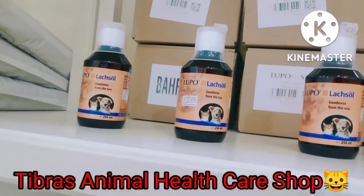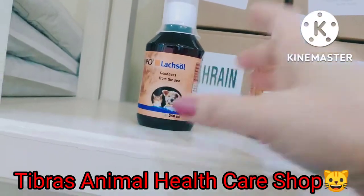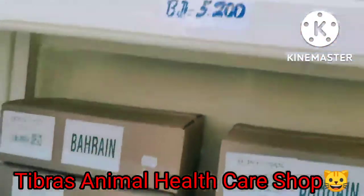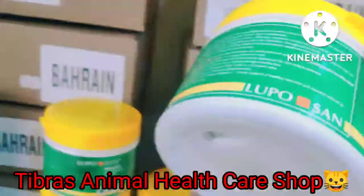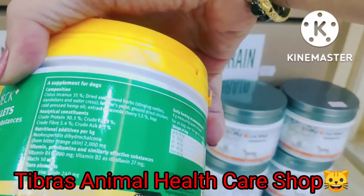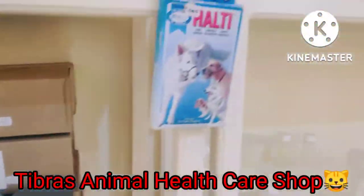And this one, my friend, what is this one? Vitamins? For what? For when the hair is falling? For this one also? Yeah, vitamins. Okay. Substance complex, supplement, vitamins. See, there are vitamins for cats and dogs too.